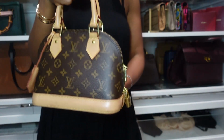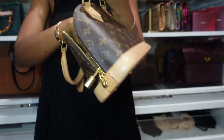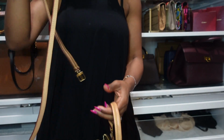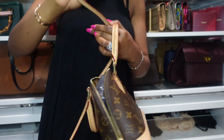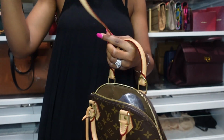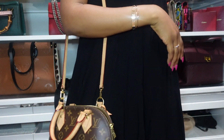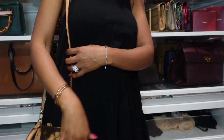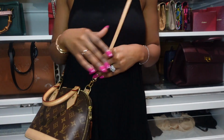You can dress it up, dress it down, carry it as a crossbody. It comes with a non-adjustable crossbody strap or shoulder strap, depending on how tall you are. I am 5'2", 5'3". I think I'm 5'2" actually, I checked recently, so this sits super low on my shoulder as a shoulder strap. Yeah, I'm 5'2", and look at how low it is. It's literally on my thigh. So I usually would wear this as a crossbody bag, like so.